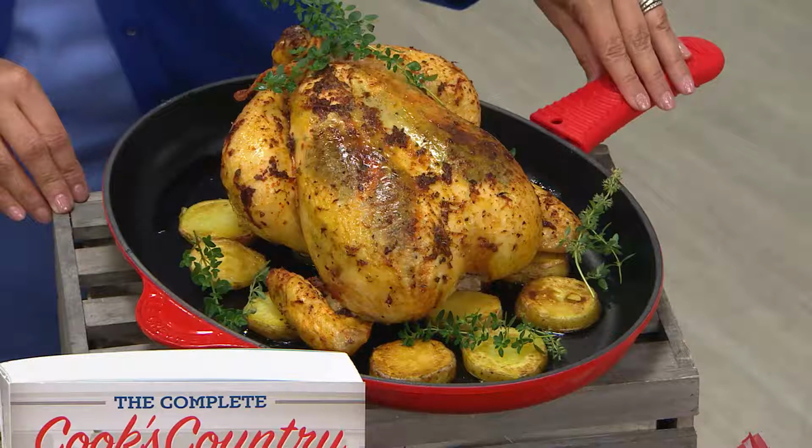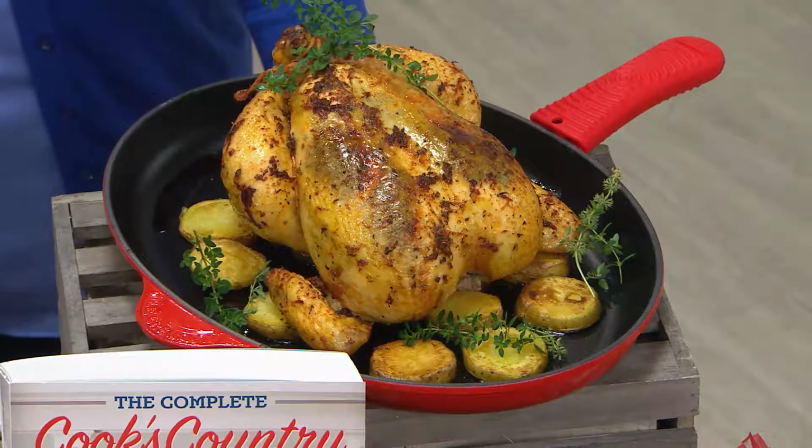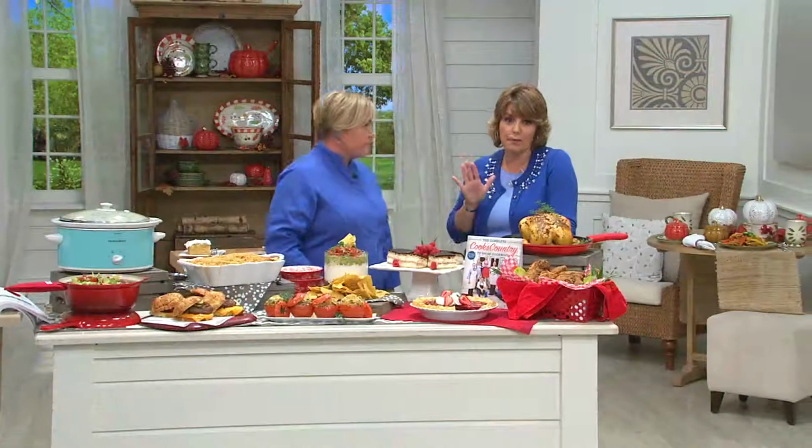And again, we cooked this maybe 50 times. We tried different oven temperatures, different sized chickens, different ways to prep the chicken so that the chicken was perfectly tender, not overcooked, and the potatoes were perfectly done, and you could do it in one dish. I love it. All 8 seasons of Cook's Country from America's Test Kitchen.